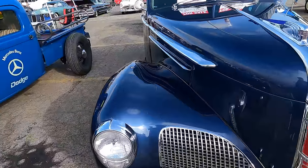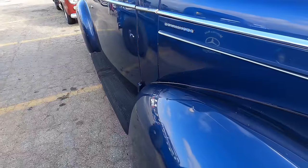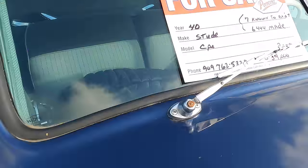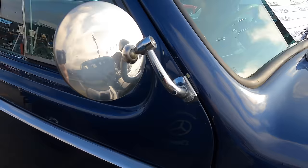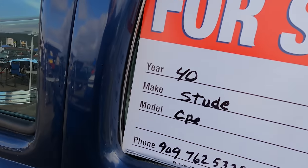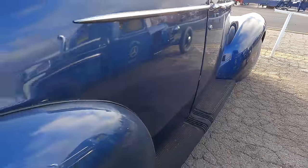1940 Studebaker, it's for sale. You like Studebakers? I did film the Studebaker show in Anaheim a few weeks ago. Seven known to exist. It's for $39,000. There were a lot of great Studebakers at that show.